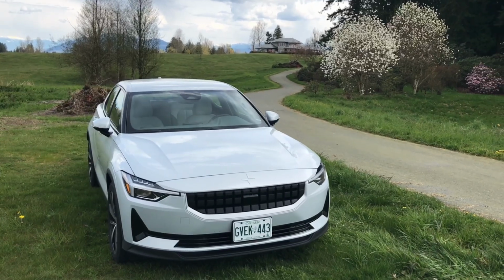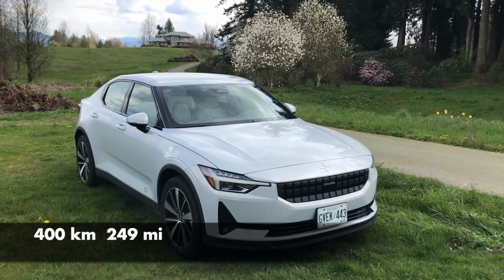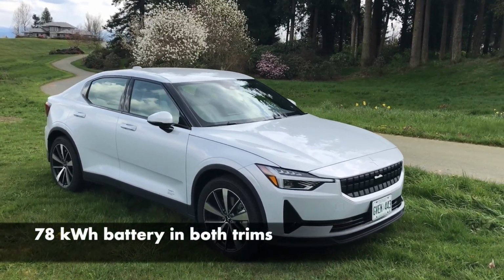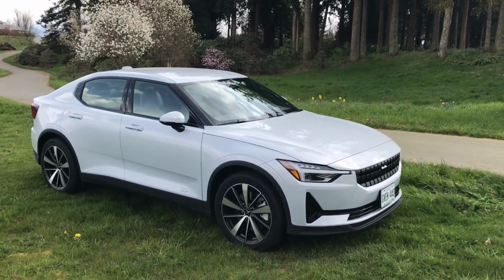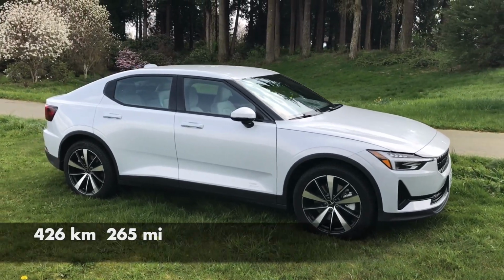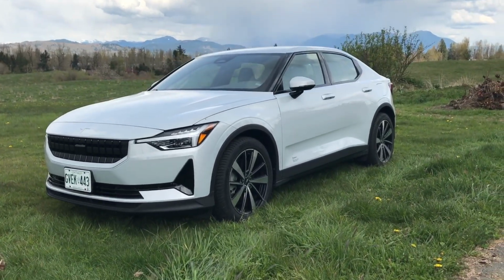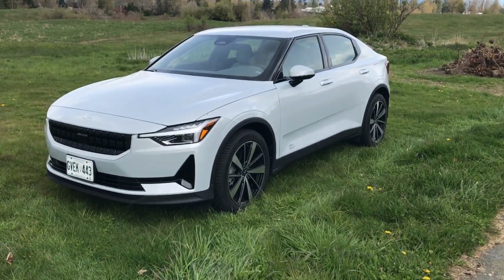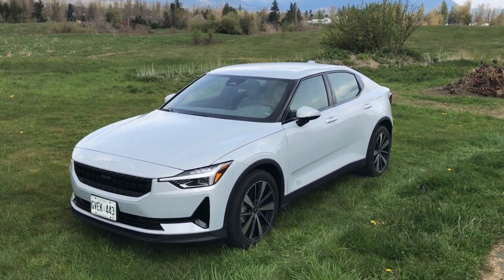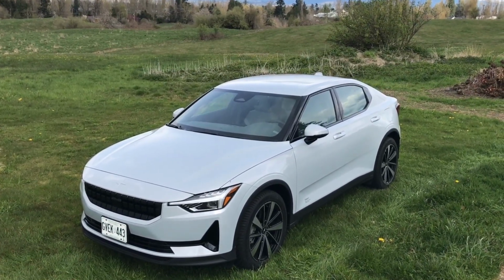The Polestar 2 you see here, with dual motors for all-wheel drive, is rated at 400k, 249 miles. The single-motor trim with front-wheel drive uses the same 78 kilowatt-hour battery at a slower rate, giving it an estimated range of 426k, or 265 miles. That's just 4k less than the rear-drive Tesla Model 3, which costs about $11,000 more. The all-wheel drive Model 3 long range has 538k, 138 more than our dual-motor Polestar, but costs $15,000 more.